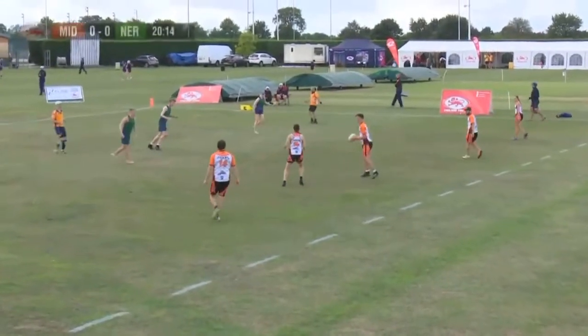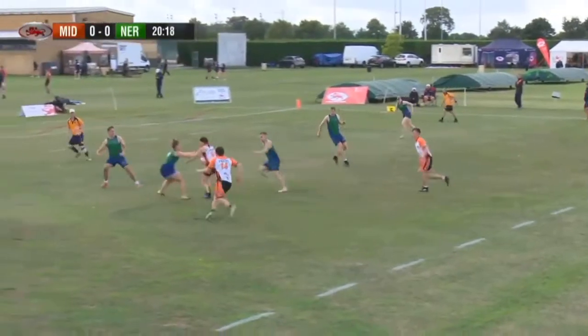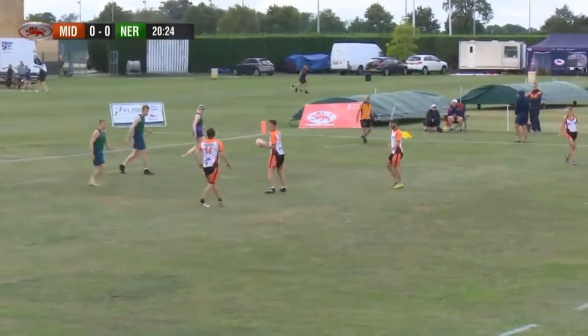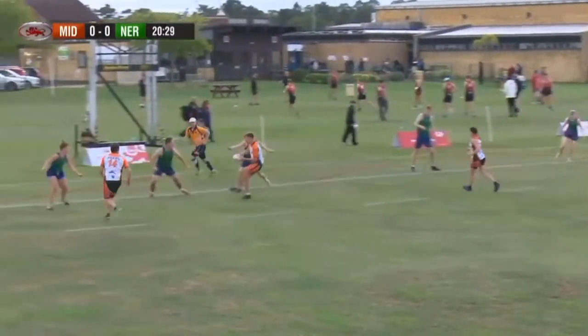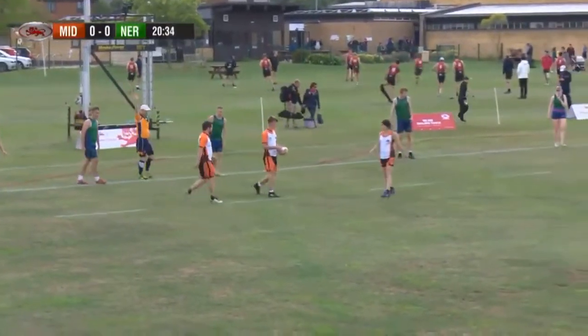Very warm welcome back to coverage from the Mixed Open here at the England Touch Nationals. It's the North East Raiders in green taking on the Midlands Tigers in the white and orange. And after a scoreless first half, we are expecting a little bit more in the second. Myself and James Hurd with you on the commentary.